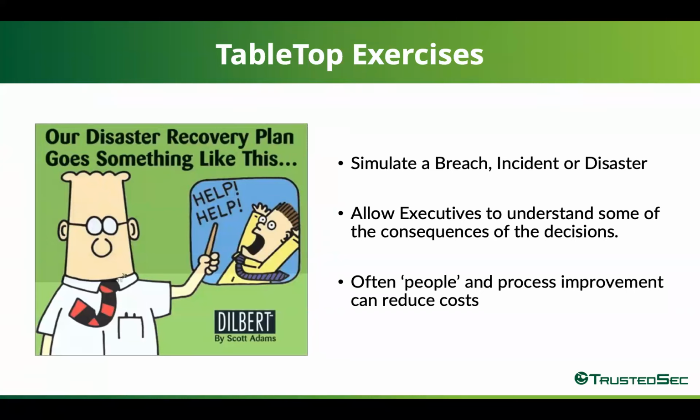Phil or Alex, anything you've seen from tabletops, from that regard, and the changes that are coming from them? Absolutely, and I've been privileged to go along with the IR team and be part of a tabletop. One of the things that really comes out of it is awareness across the organization. When you talk to the technical staff, they have a pretty good idea of what they would do in an incident, even if it's not well documented.